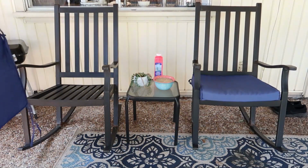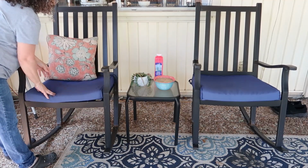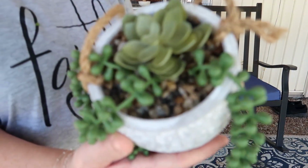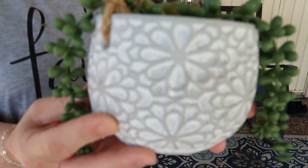Okay, now on to my rocking chairs. These are actually metal rocking chairs. I had some wooden ones, but of course over time they rotted, and these seem to be lasting a lot longer, even though I am starting to see some signs of rust.